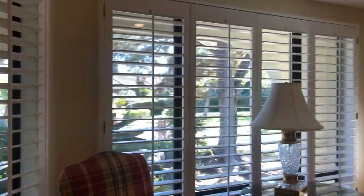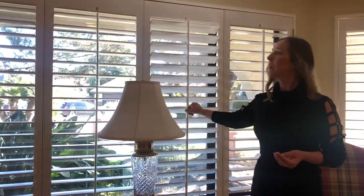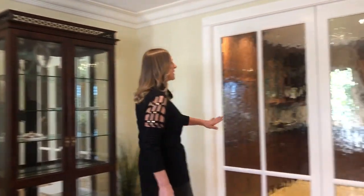So the plantation shutters, this is something that a lot of people enjoy, and it makes it very private, very elegant, especially from the street view, especially where you want to have people notice the areas. As you come forward this direction, I want to point out these doors.